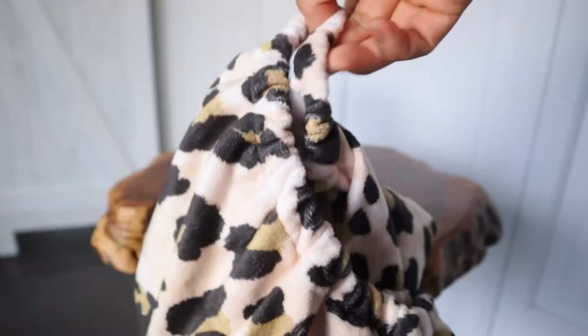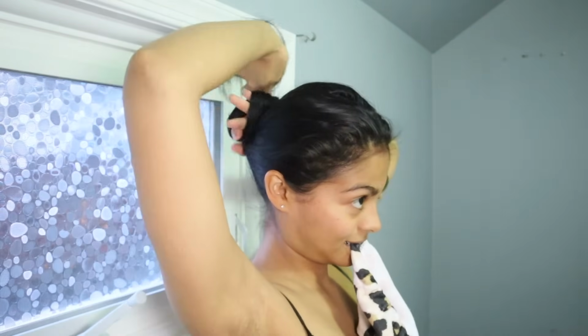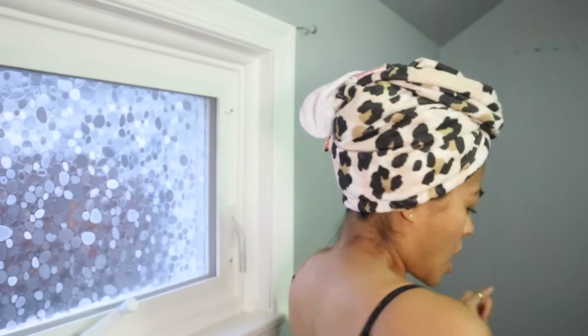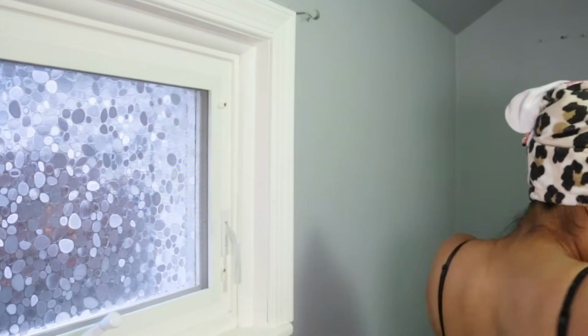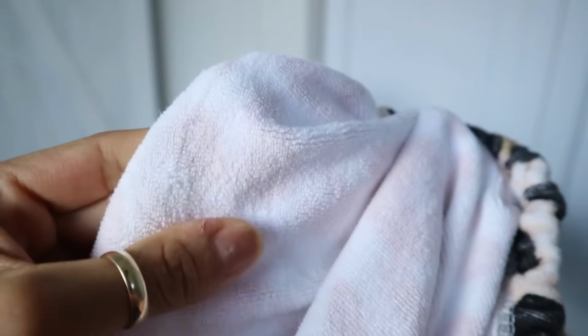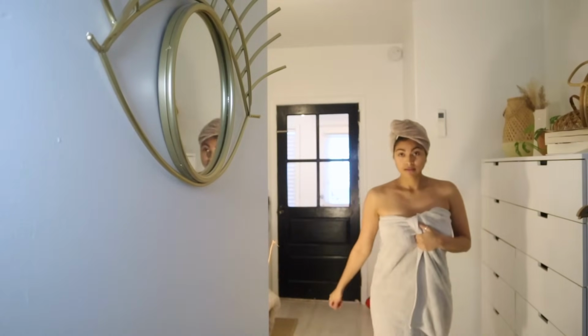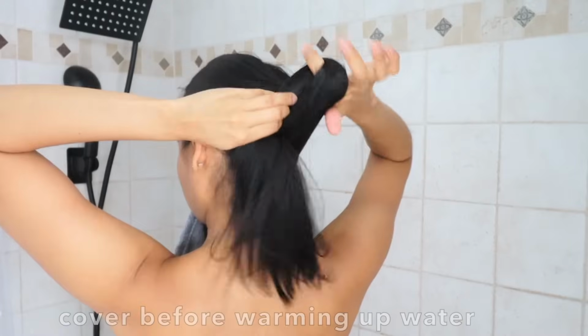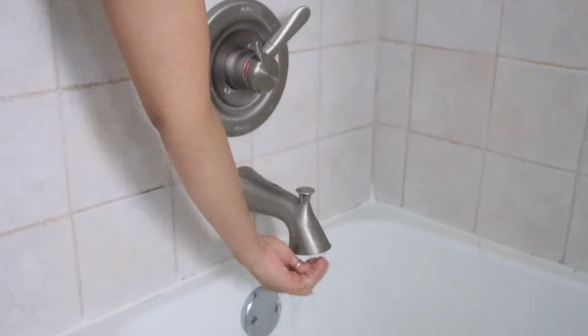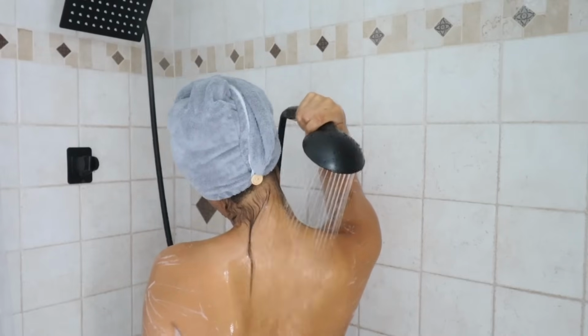From all the things I have used to cover my hair in the shower, so far microfiber hair towels are literally the best in preventing this and for protecting your hair from those amazing steaming showers that we all love, because in this case, it is the fabric that ends up absorbing all that, not your hair. So just make sure to cover your hair a few minutes before you hop in the shower to keep your locks shiny and soft after.